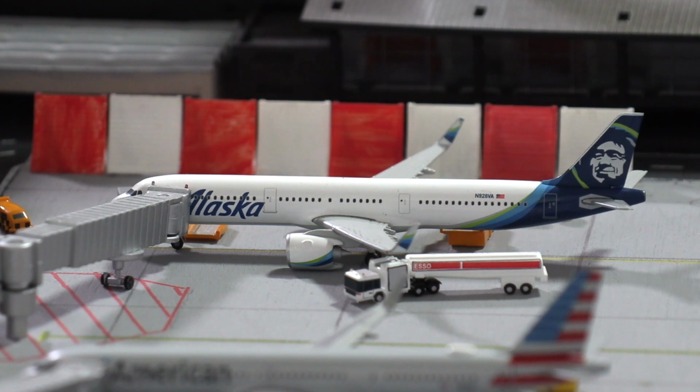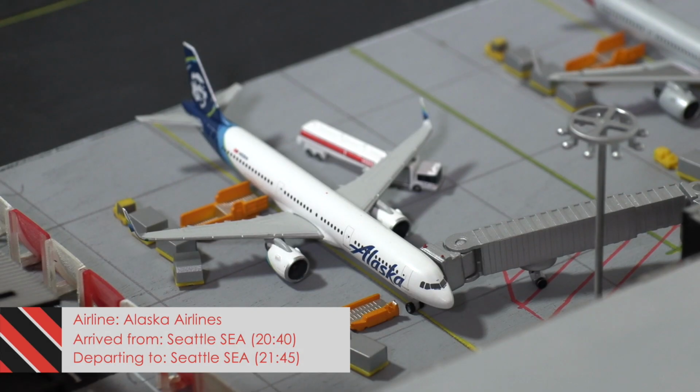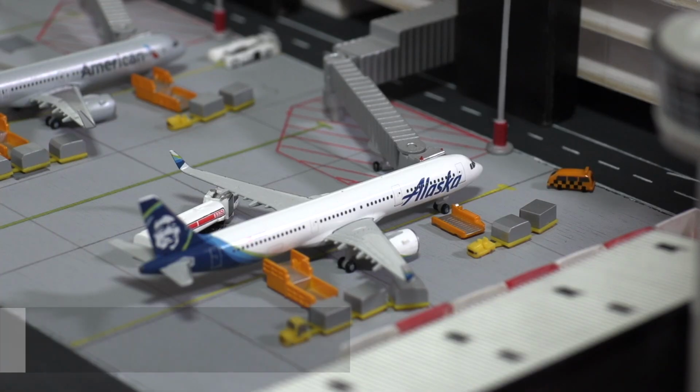And to start off this collaboration between these two North American carriers, we find this Alaska Airlines Airbus A321neo here at Terminal B. This aircraft came in from Seattle about 40 minutes ago, and it still has about 25 minutes before it will be heading out to Seattle again. Right now the aircraft is being refueled and being loaded with cargo. Boarding should start any moment.